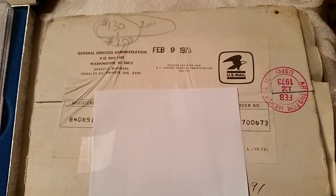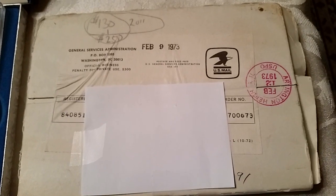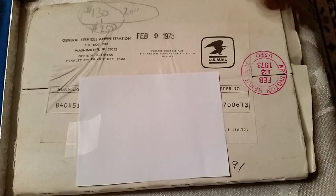And what I want to show you over here to the right is an actual packaging that came from the GSA services in Washington, D.C. It was mailed on February 9th, 1973, and received on February 12th, 1973. It's a really rare original package that you see that shipped in.